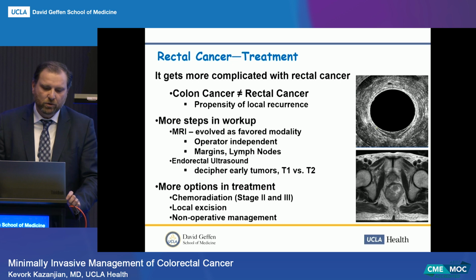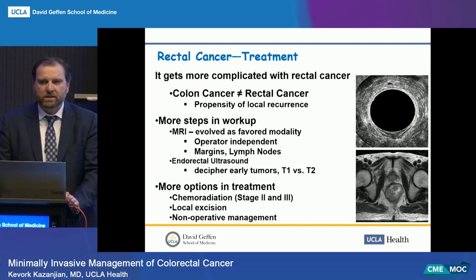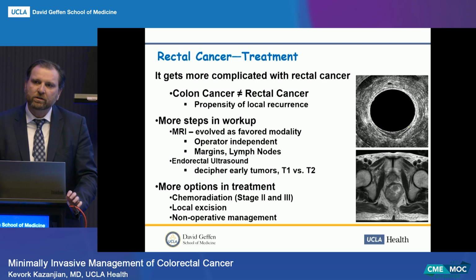And the reason is because EUS is better at deciphering for us the very early tumors, so deciphering T1 versus T2, whereas the MRIs can tend to overcall those, but the MRI has the advantage of giving us better boundaries when it comes to the mesorectal fascial involvement as well as lymph nodes.